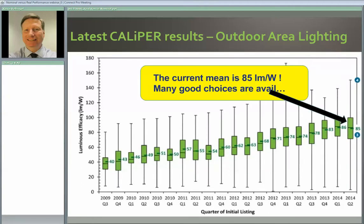Now what you can see is that the current mean for lumens per watt performance for LED luminaires, this is the outdoor area lighting series, so not all LED luminaires but the outdoor area lighting, is 85 lumens per watt, which is actually quite good performance compared to the lumens per watt performance of the other light sources that we saw. It started out at about 40 lumens per watt, so it's a bit more than doubled over time.